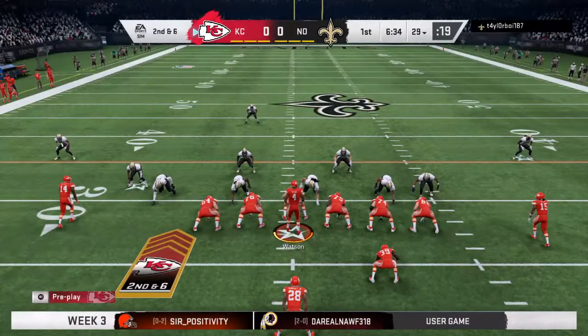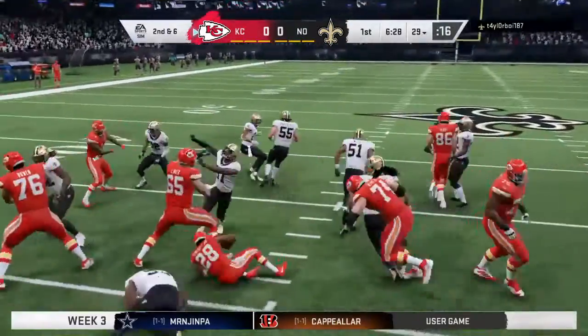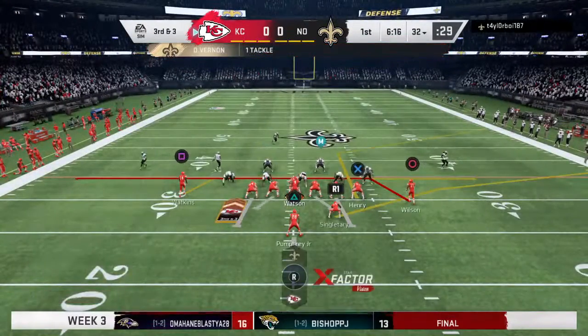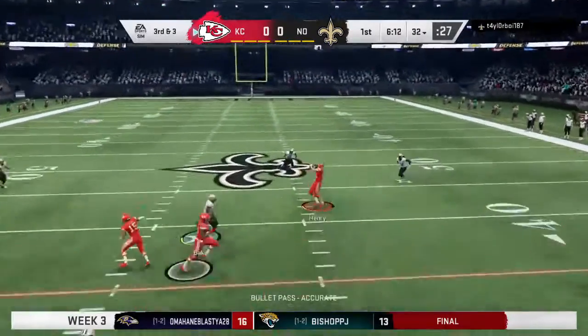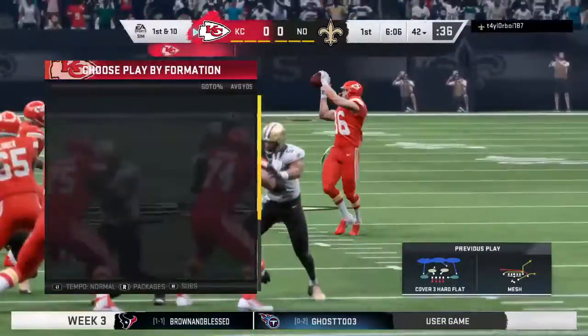Second and 6, just inside the 30. They run with Pumphrey. 3 yards is half of what they needed. Now can they get the other 3 here on third down? Third play of this opening drive as they're looking at a 3rd and 3. Now Watson, and it's complete. Henry. It'll go as a gain of 10 on a Kansas City first down.